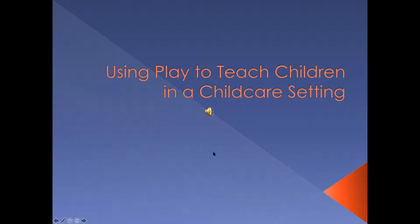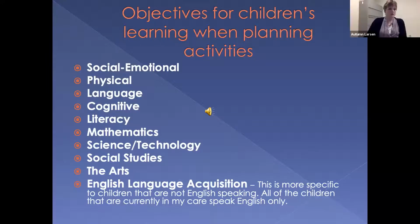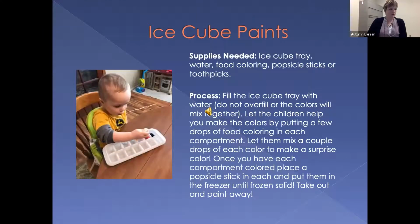Using play to teach children in a child care setting. There are 10 objectives for children's learning when planning activities for them. They include social, emotional, physical, language, cognitive, literacy, mathematics, science and technology, social studies, the arts, and English language acquisition. Now I would like to show you a couple easy activities for children to meet these objectives.